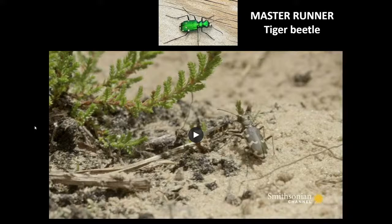This insect runs at 171 body lengths per second. If a 6-foot person ran that fast, that person would be traveling at 720 miles per hour, which is just slightly less than the speed of sound. So it's a really fast beetle. And again, like the previous example, it doesn't go very far, but where it goes, it goes extremely fast, and faster than any human could possibly run.